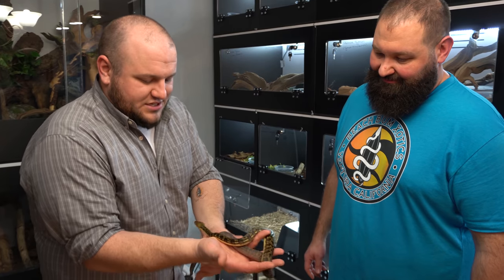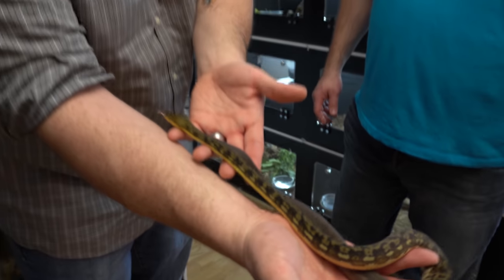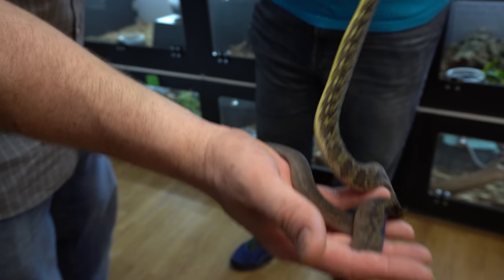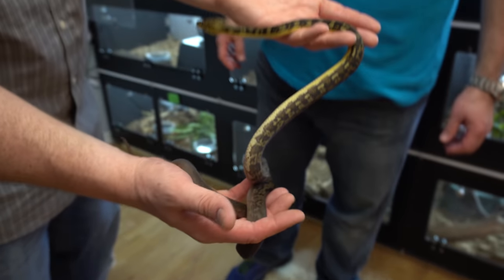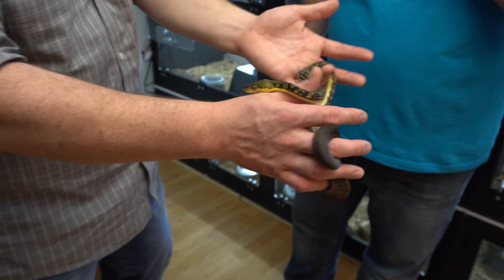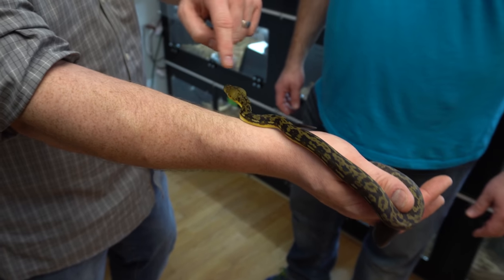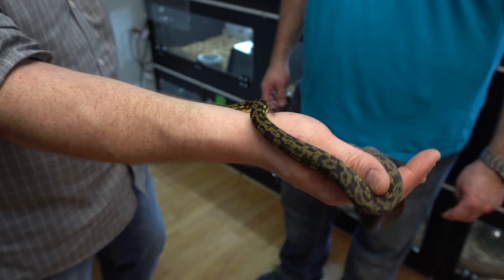These guys are cool just because of the color, the pattern going down their neck, and then it just fades. And when they got reclassified into Malayopython, they're now more closely related to the super dwarf retics than anything else. Oh, I can see that actually. You can see it in the head and the deeper head scales.